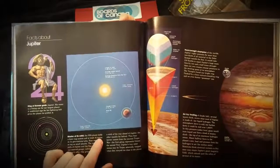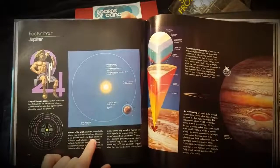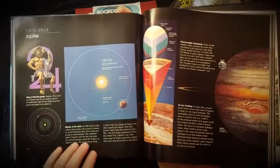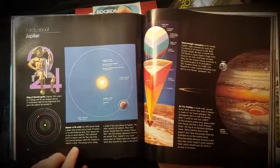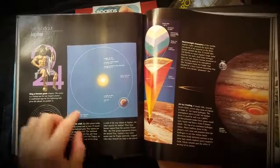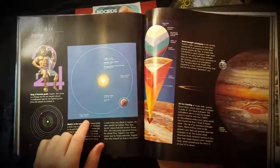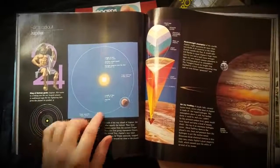So the 5th planet holds a faint ring system and at least 16 moons in its gravitational grip. 4 moons are as big as small planets. The combined poles of Jupiter and the Sun also keep, and this is really, really interesting, I think, 2 asteroid groups called the Trojans and the Greeks. So, sorry, they're all Trojans. But there's a Trojan camp and a Greek camp.